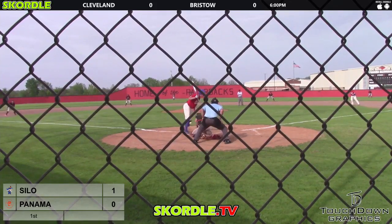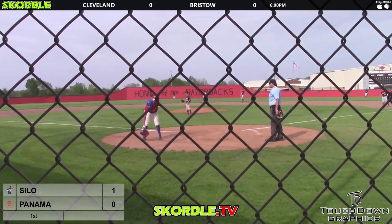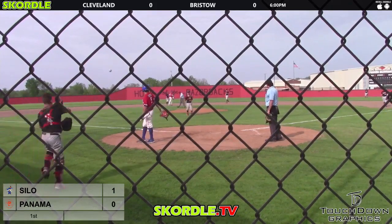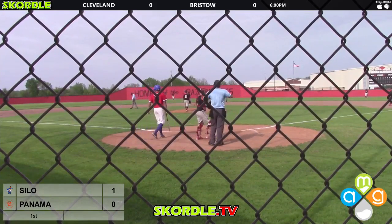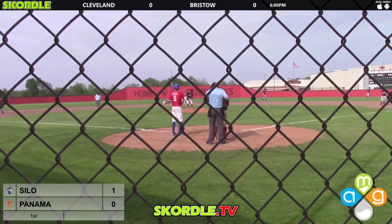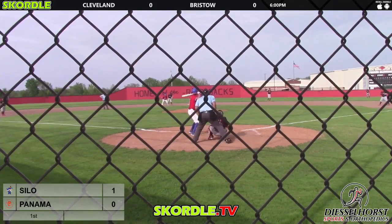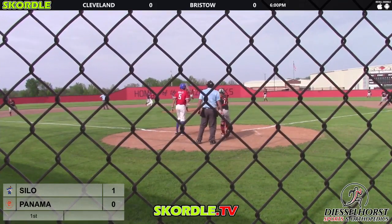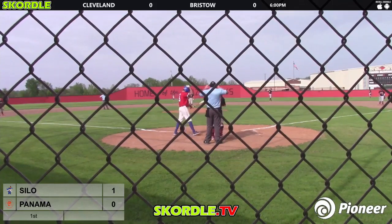Ford at first. Here's the pitch home. It's in the dirt to the backstop right in front of us. Here comes Ford to second on the wild pitch. Check at second. Pitch home. It's high. Runs the count full.